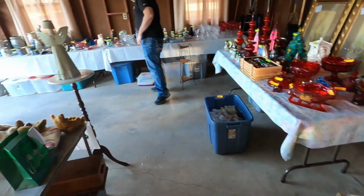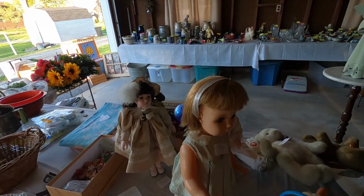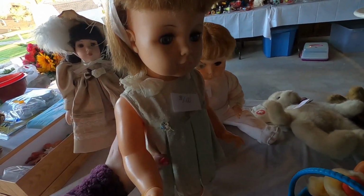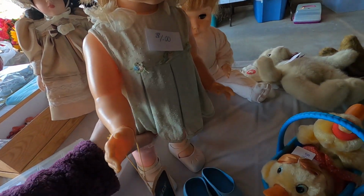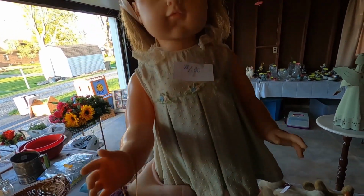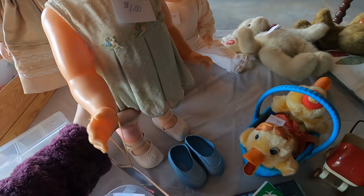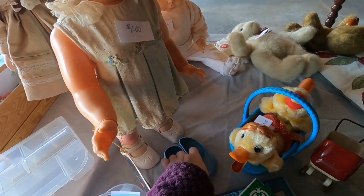Dude, this kind of glass. What is it? Last penny. Gosh, these dolls are only a dollar. Look at them. Yeah, talking Goody Two Shoes. And she's in such clean condition. Did these little shoes go with her?